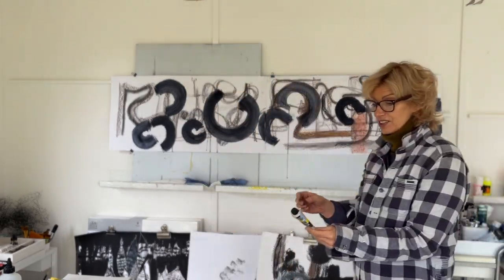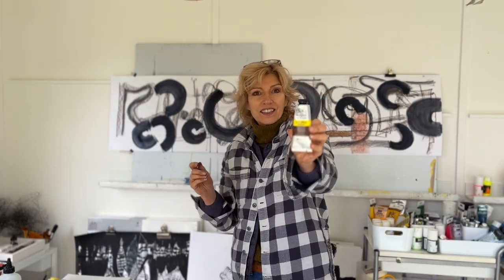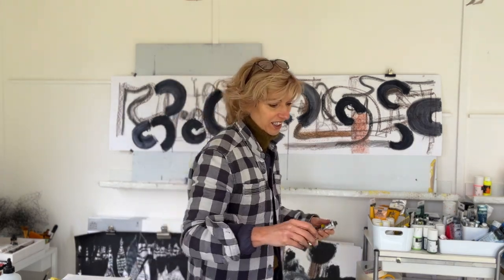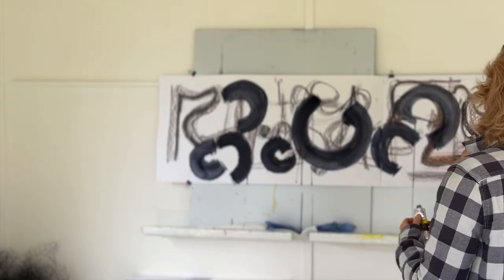I've never used this before. It's called Van Dyke Brown. And it's really weird, isn't it? I associate brown with the 70s, and it really fell out of favour, and I'm really having a bit of a thing with it again at the moment. Not that I was painting in the 70s, but here we go then with some Van Dyke Brown.